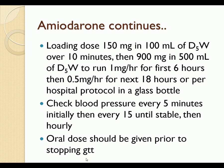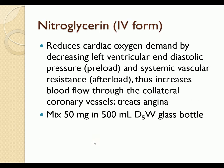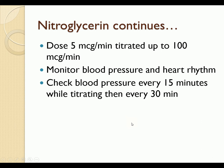the pill. Alrighty, nitroglycerin. Of course, someone comes into the ER, we're going to give nitro sublingual. We're going to give up to 3 tablets every 5 minutes. But for long term, they can start them actually on IV form of nitroglycerin drip. This reduces cardiac oxygen demand, preload and afterload, and increases blood flow so that it helps treat angina or chest pain. It's mixed in 50 milligrams of 500 D5W in a glass bottle as well.